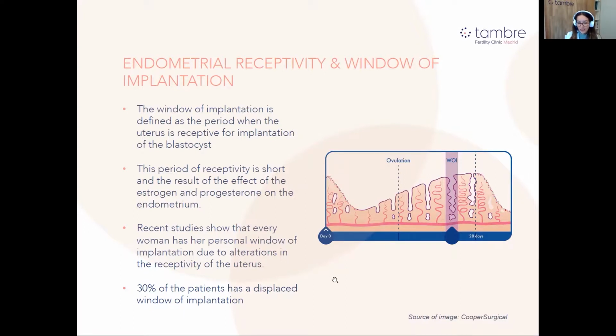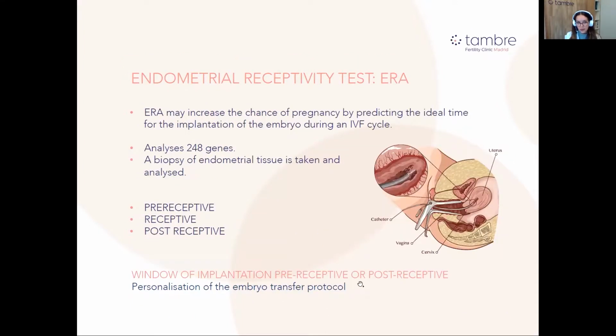That's why it's so important to check the implantation window before we do a treatment. There is now a test called the ERA test, which checks the endometrial receptivity. It seems that this test might increase the chances of getting pregnant during the embryo transfer by predicting the ideal time for the implantation of the embryo.